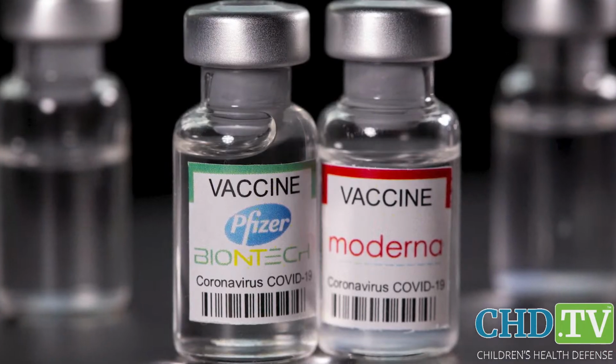I have personally tested 44 vaccine vials. I've looked at both Pfizer and Moderna: 32 vials from Canada, 6 from Ireland, 3 in Australia, and all of those have high levels of synthetic plasmid DNA. Incredible.